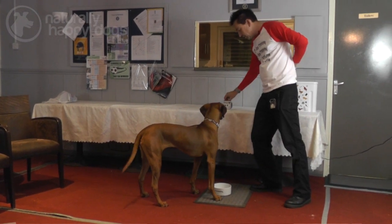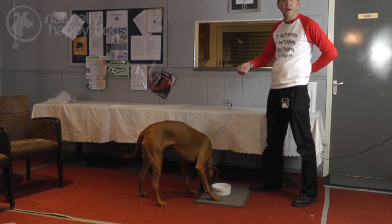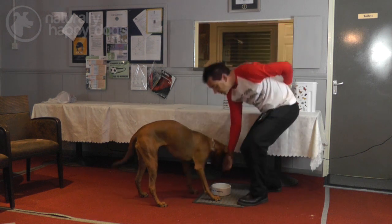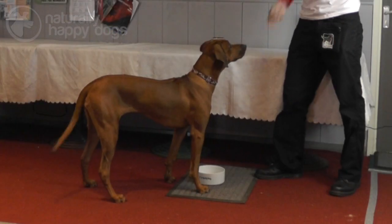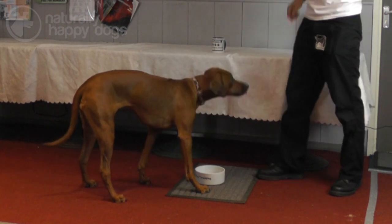Looks at me, good. Notice now when she's looking at me, I'm marking the behaviour. I'm saying good, that's the behaviour I want, good. And you notice I'm dropping it directly into the food bowl. Good. Now it doesn't matter if you miss the food bowl, really doesn't matter.